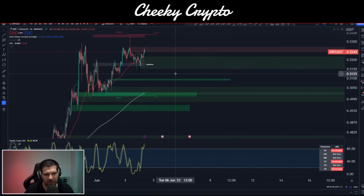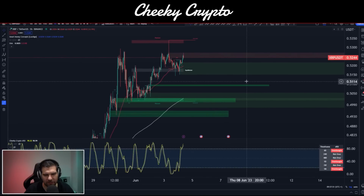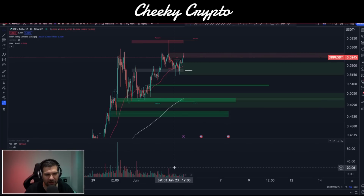So interestingly, I think that at some point we will have to retrace down there. For now, you can see the red on our stochastic RSI. That's an indication that we should be running out of momentum to the upside. But you know, this is XRP and the FOMO is strong, so we'll see how that goes.